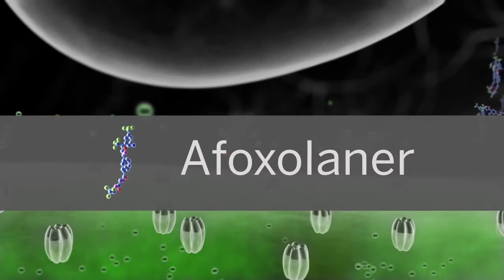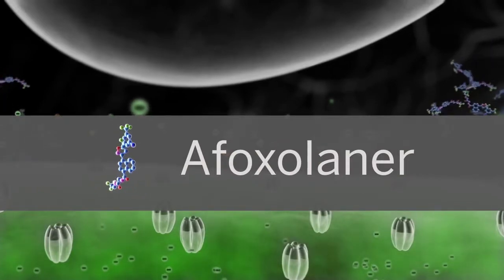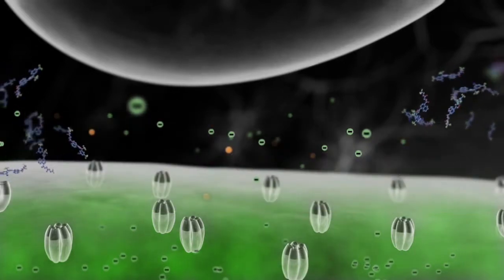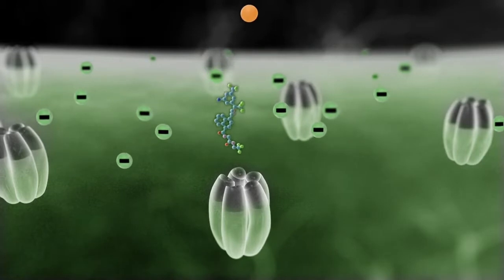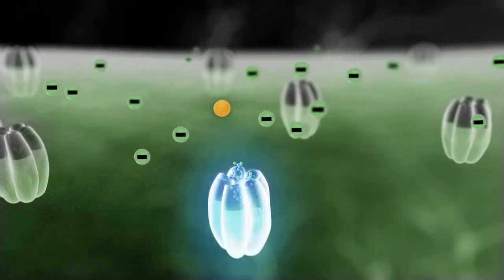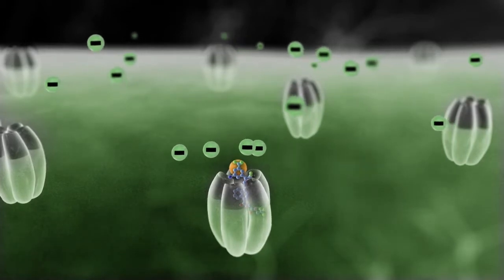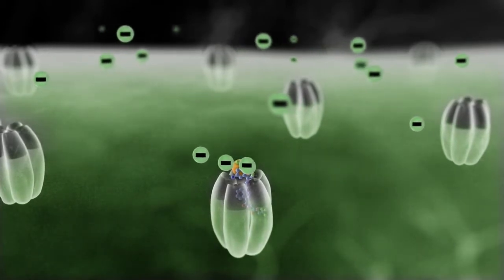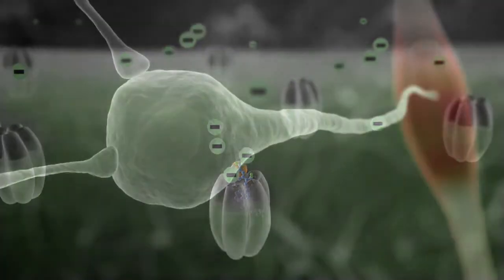Upon a blood meal, ofoxolaner is absorbed into the hemolymph and is present in the synaptic cleft. Ofoxolaner binds at a unique site within the chloride channel and blocks the effect of GABA, preventing the influx of chloride ions. In this manner, ofoxolaner interferes with a key mechanism for modulating nerve activity.